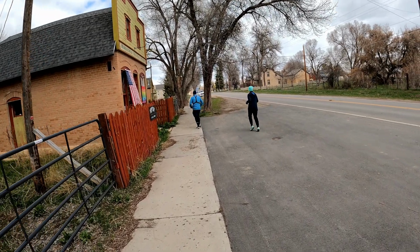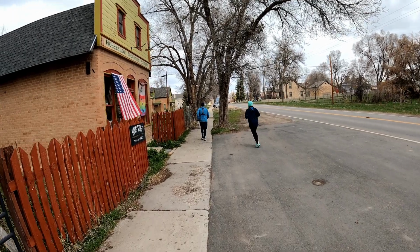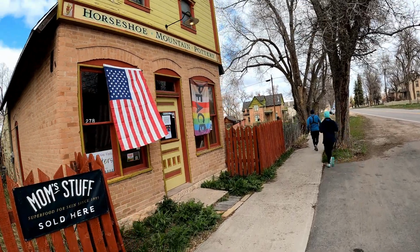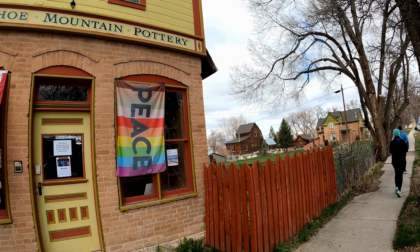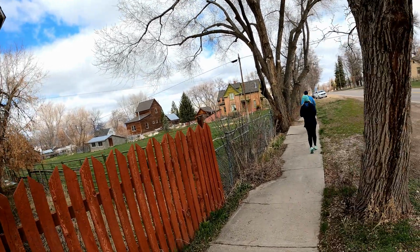Currently, it is an art studio and a shop, the Horseshoe Mountain Pottery. This is where the world-renowned potter, Joe Benion, makes the mugs for Das Cafe. He also makes a variety of other stunning handmade pieces that you can purchase and take home with you. Joe runs his business based on the honor code. The door is never locked and customers just leave money for their purchases in a lockbox.